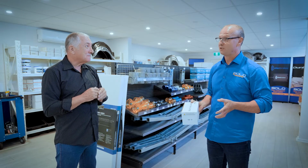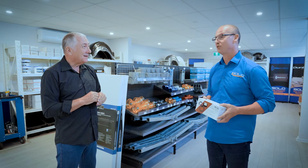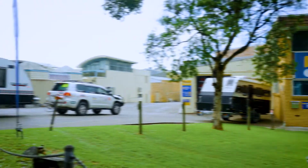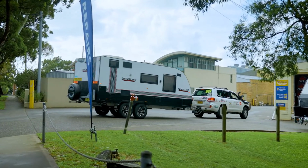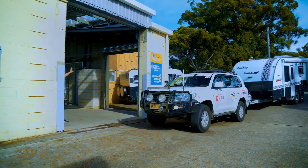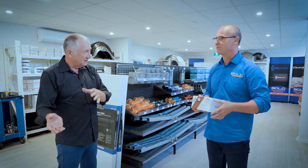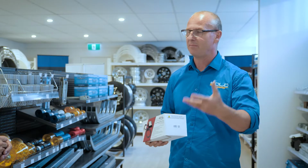The bonus on top of that is we now have the big retail shop as well. People can drive in. You don't have to reverse your van in, so when you bring it down, just drive straight in. They'll unhitch for you. It takes about half a day to install. We ask the customer to bring it in the morning and then pick it up that afternoon.